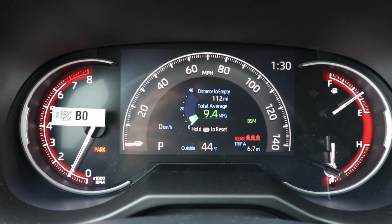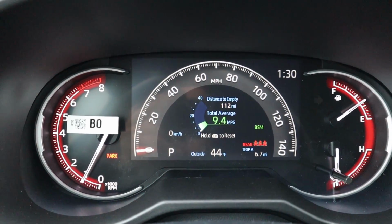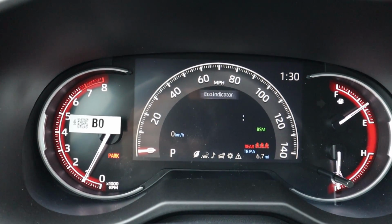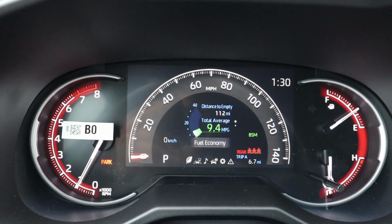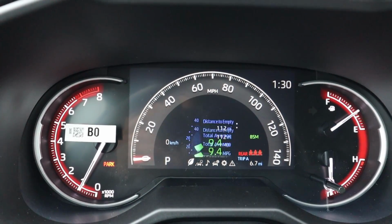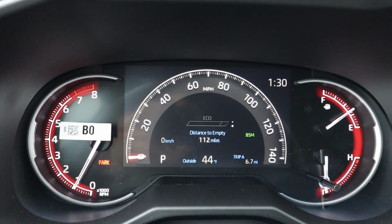Now we have the gauge cluster right here. You've got your RPMs on the left side. On the right side, you've got your fuel gauge and your temperature gauge, and then you've got the little center menu, which you can scroll through a couple different screens on. It's pretty easy to use. I like how the speedo looks in the center, how it kind of wraps around. It's kind of a cool look in general, but just like most upgraded cars nowadays, it's pretty configurable with that little center stack.